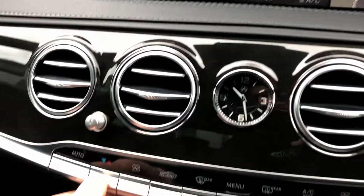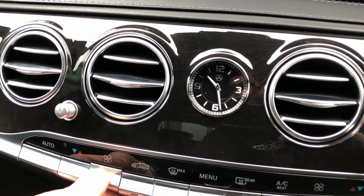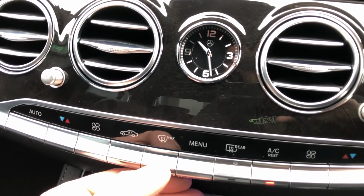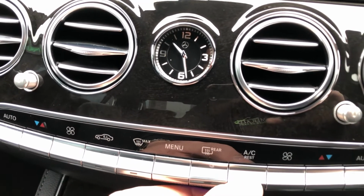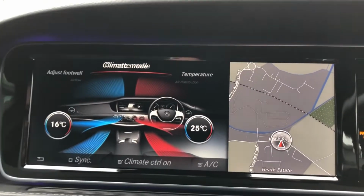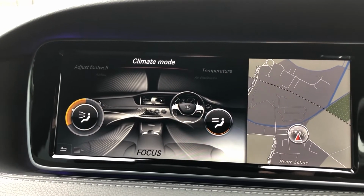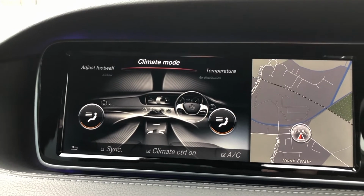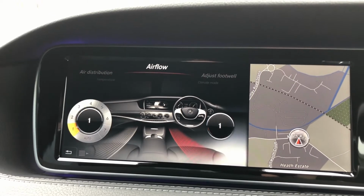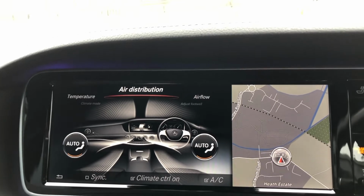It's fantastic. Now the temperature is controlled by these. I've got auto aircon. I can change the air severity just here, so I can change the air distribution. I can do recirculation. I've got heated front screen or demisting, and of course I've got the aircon rest, and I can change this fan severity there as well. But what I can do, if I click on climate mode, you'll see I can change where the focus is coming from, which is really nice. I can also go back, I can adjust the footwell as well, so I can change it on there, and I can also do the airflow as well on here, and that of course goes brighter or dimmer depending on how much I put in.